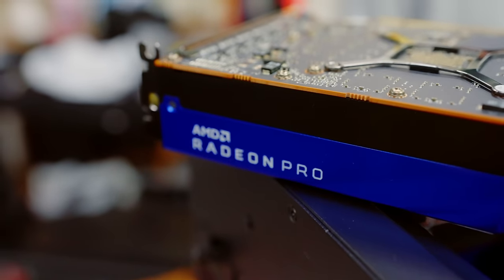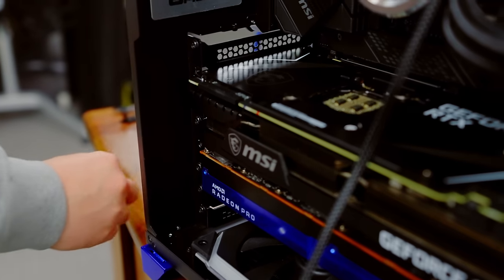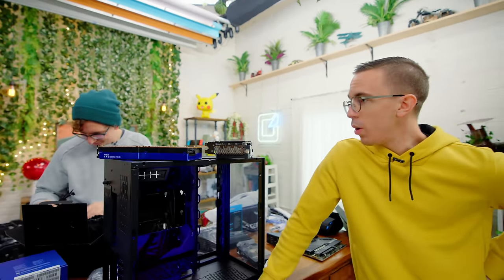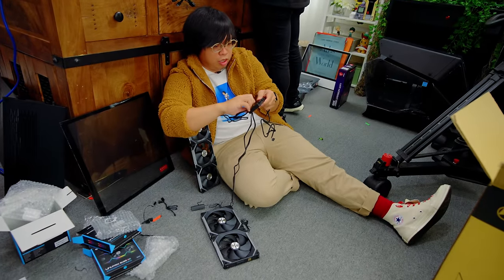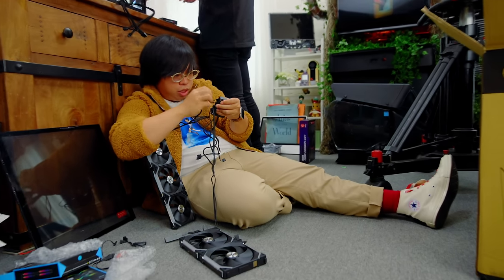Is it strictly necessary? Probably not. Is it gonna give us some headaches in installing both AMD and NVIDIA drivers on the same system? Maybe, but it's the bluest graphics card that I've ever seen in my life, and so we'll use it for 3D video model render gaming. And then we'll use the 3090 for everything else. How's it going? Oh, it's going well. I'm trying to hook up all of these fan cables, and this is actually kind of, did I break it?